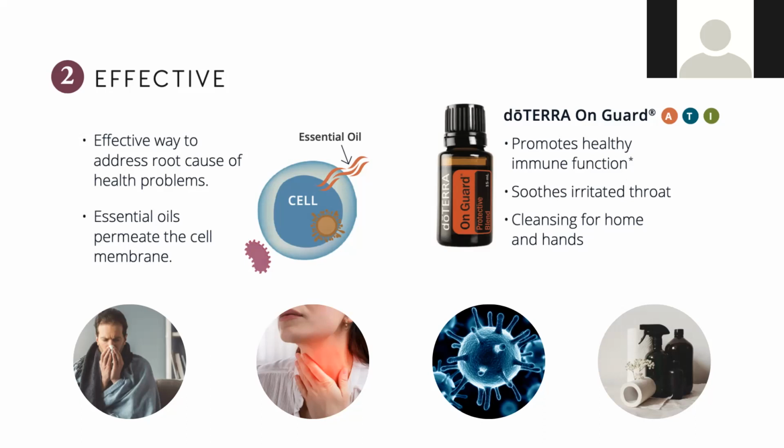So how I use On Guard is I love to diffuse it in the middle of the day, like late afternoon when we come in the house. So often when we're out in public, we're getting exposed to different people and germs, and we come in and it's on our clothes, it's on our hair, it's on our skin. So when you're diffusing On Guard, you're really just neutralizing the air, and you're helping your body promote healthy immune function because it's loaded with all those antioxidants.